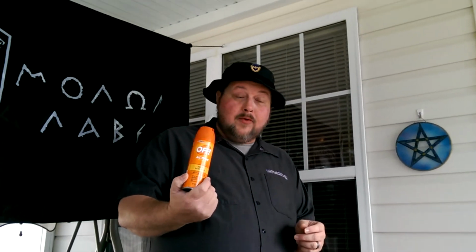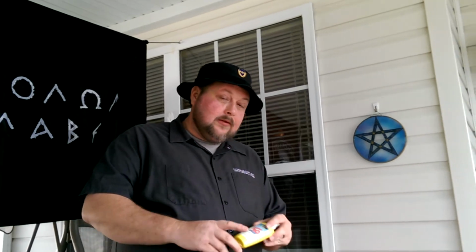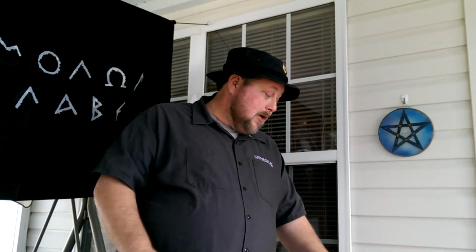A couple seasonal things, right? Off. If you live in North Carolina, good God Almighty, 10 months a year, you need something to keep mosquitoes off of you. Sunscreen. If you're fair skinned like my wife and children are, 3 minutes in the sun and you look like a lobster. Sunscreen will save you, especially if you're walking any distances.